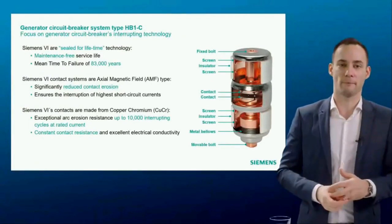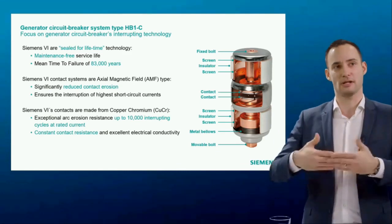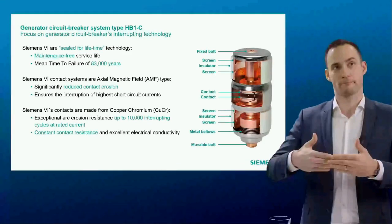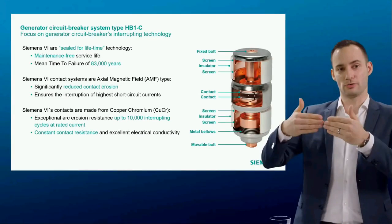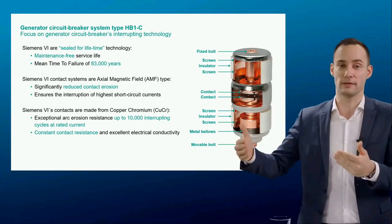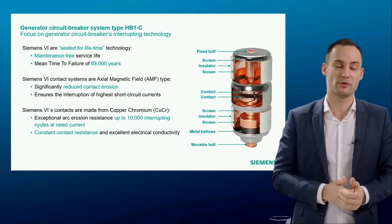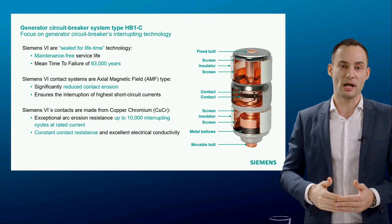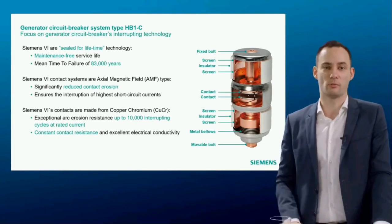And on top, about the maintenance-free solution: when we say maintenance-free, it's maintenance-free until it's not anymore. So we are able not only to give you maintenance-free, but also to provide a very high durability. This durability is mentioned at the bottom. With the vacuum interrupters, we are able to interrupt the full rated current 10,000 times, which, if I compare to others today, is almost 10 times more.